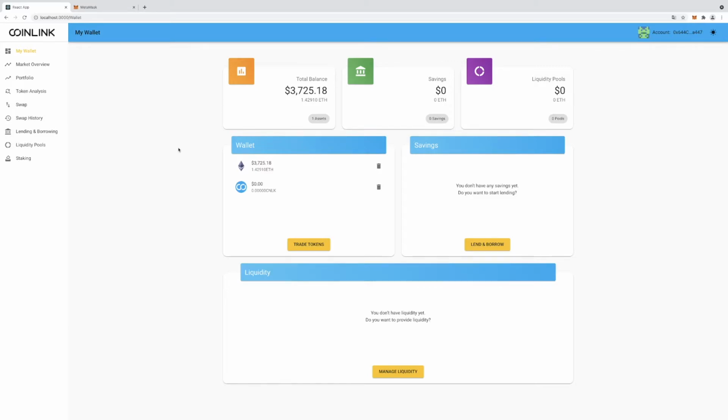As Coinlink, of course, is still work in progress, for demonstration purposes I'd like to show the app's wallet screen and a feature that the team has already progressed quite far with, and that would be the swap section. In the top row of the wallet page, we have the three sections that are the most important ones for every DeFi user. First, your own wallet.